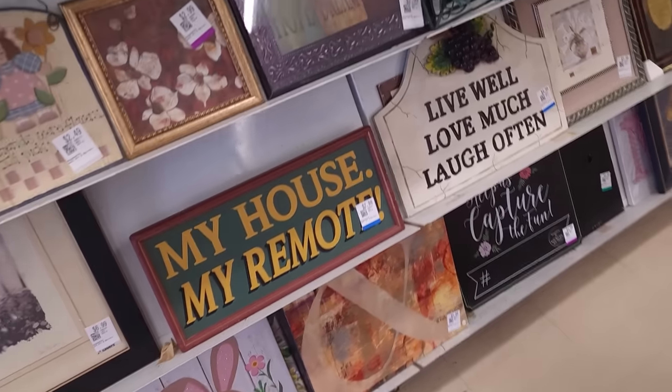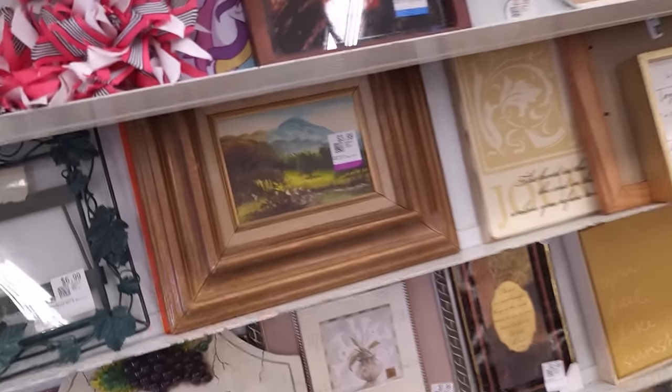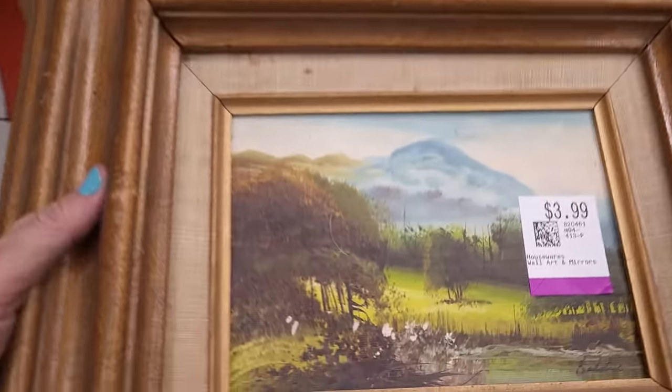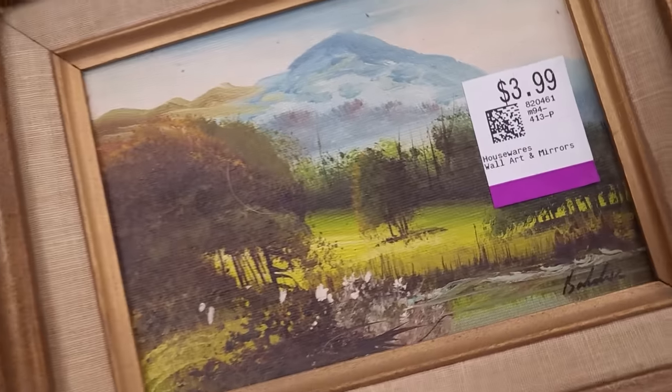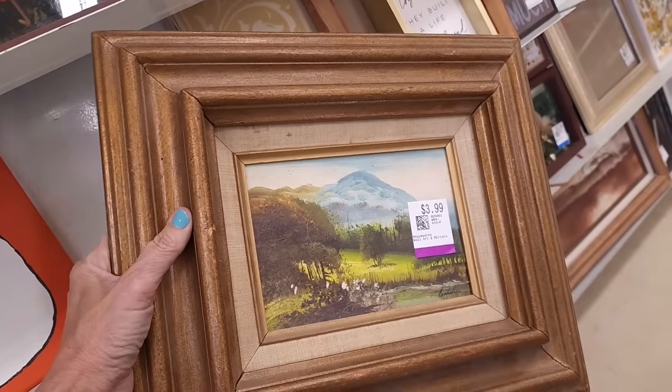My house, my remote. I'm actually the only one who watches TV. Kids don't watch. Well, they watch TV with me sometimes.